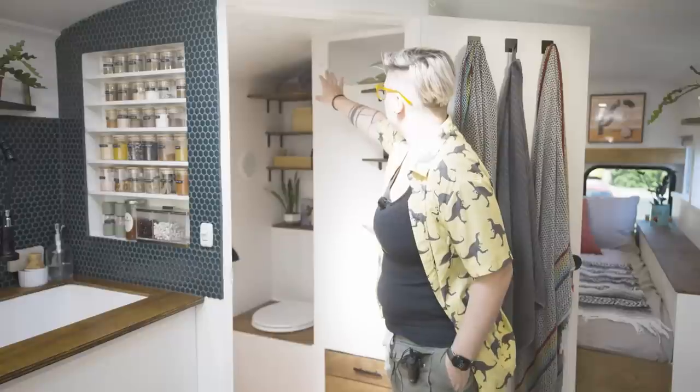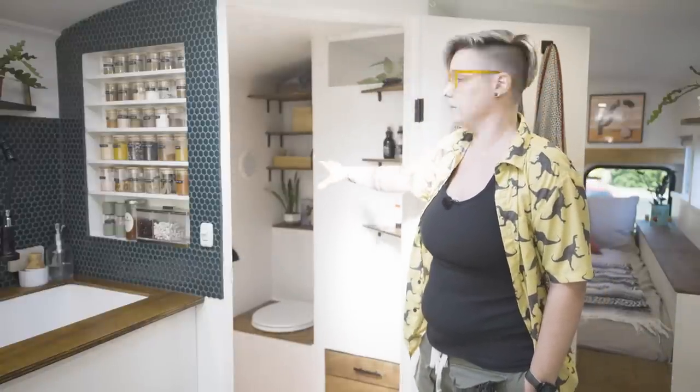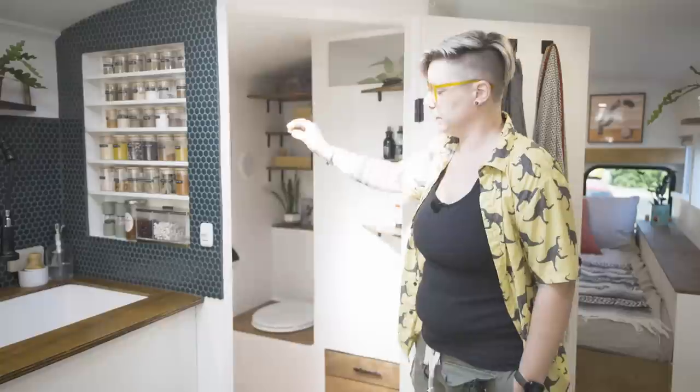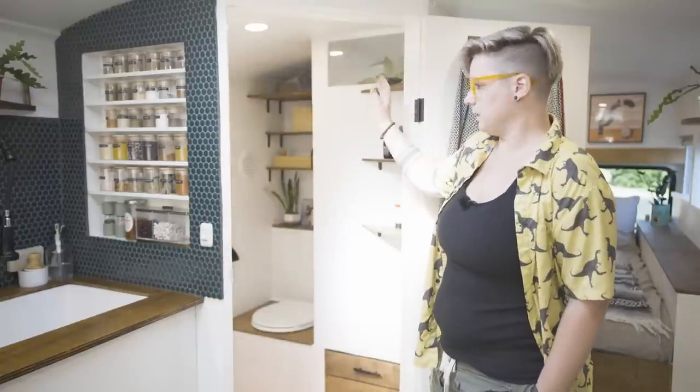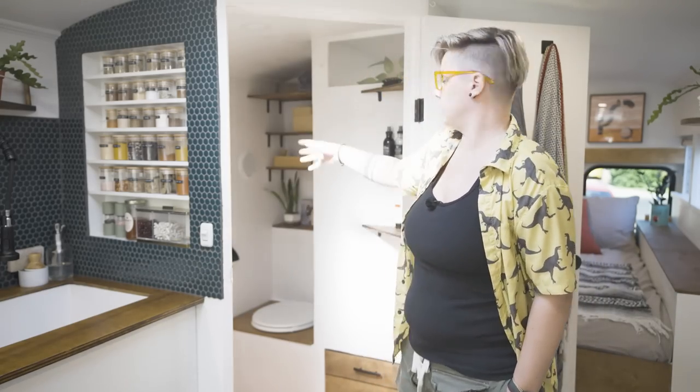It's amazing. We chose to actually put a small window in because it's a very dark room. We have no windows in the bathroom. We have one light and it works pretty well. It lights up what you need to see. You don't need to see much in the bathroom anyways. But this just lets in some daylight.